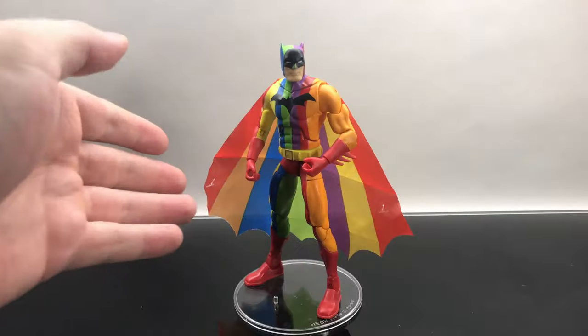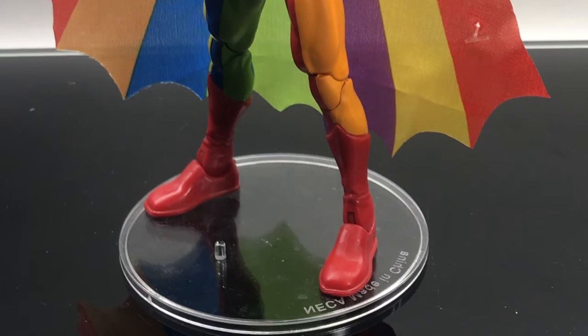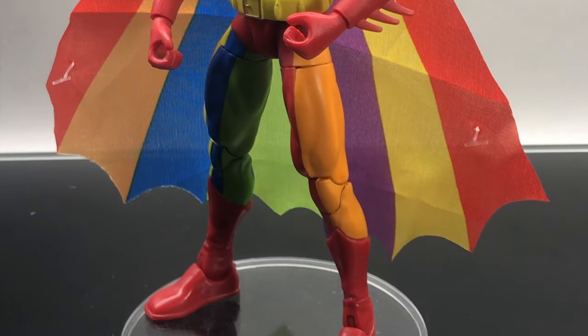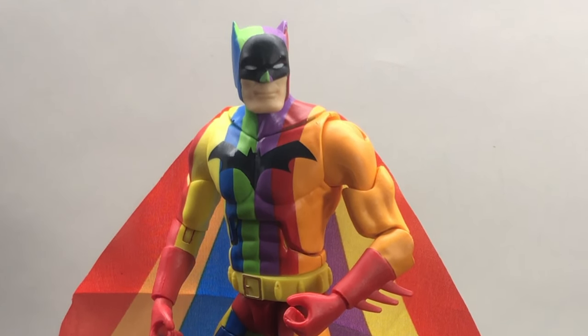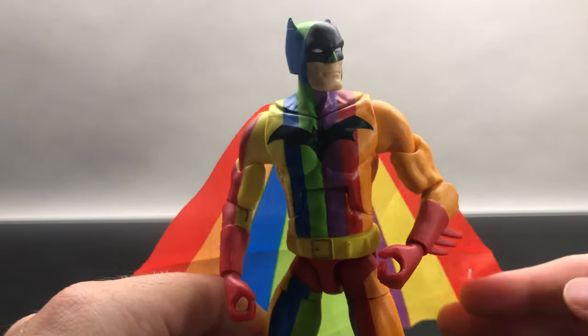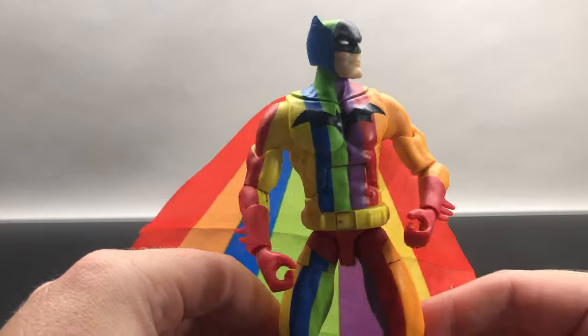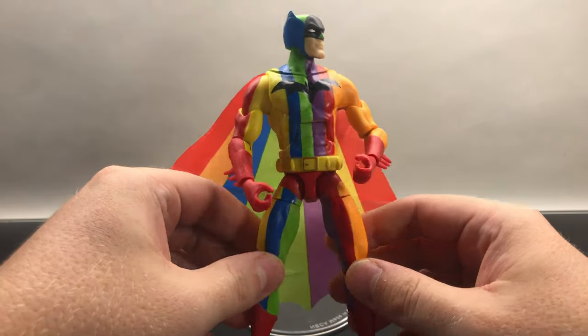This is wild. Next up is the Rainbow Batman. And yes, much like the Zebra Batman, Batman needed a new suit to solve a mystery, and it's absolutely insane, but it's very, very cool at the same time. No, this has nothing to do with what I think you think it does.